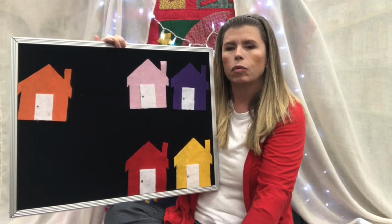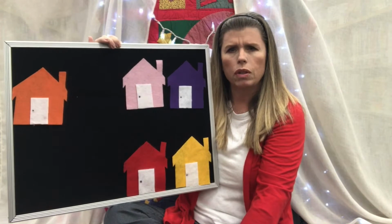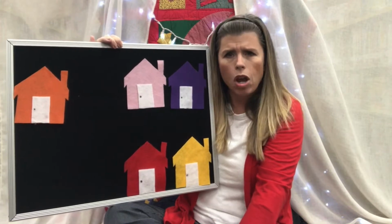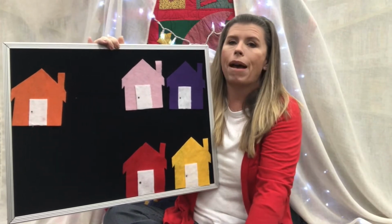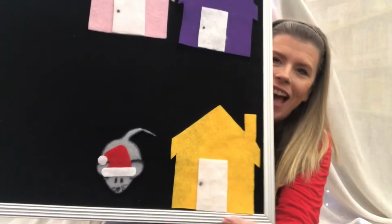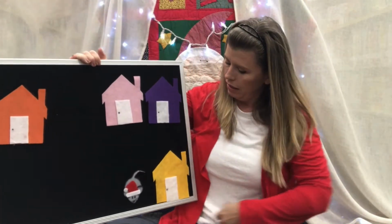Let's see. What's a good holiday color? Santa suit is this color. Holly berries are this color. What color do you think I'm talking about? That's right, red. Let's try red. Little Mouse, are you in the red house? There he is! And look, he has a Santa hat! He's all decked out for the holidays.